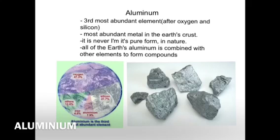A few facts to start off with about aluminum is that it's the third most abundant element after oxygen and silicon, and the most abundant metal in the Earth's crust. It is 7.9% of the Earth's crust. Aluminum is never found in its pure form in nature, and all of the Earth's aluminum is combined with other elements to form compounds. One of the most common elements combined with aluminum is oxygen.